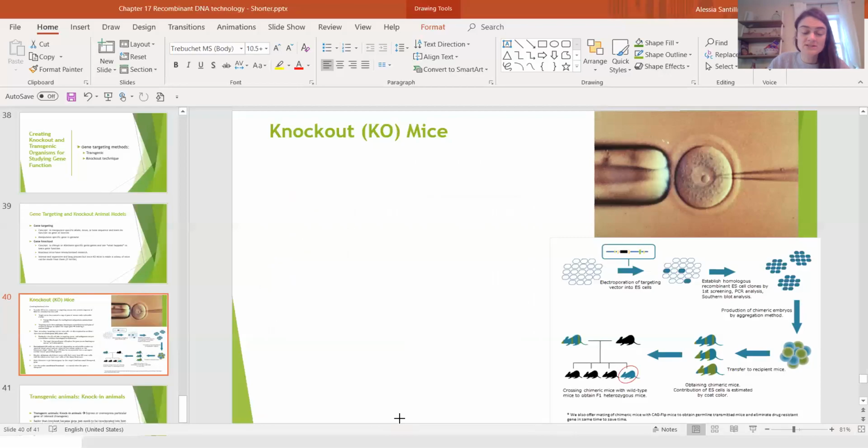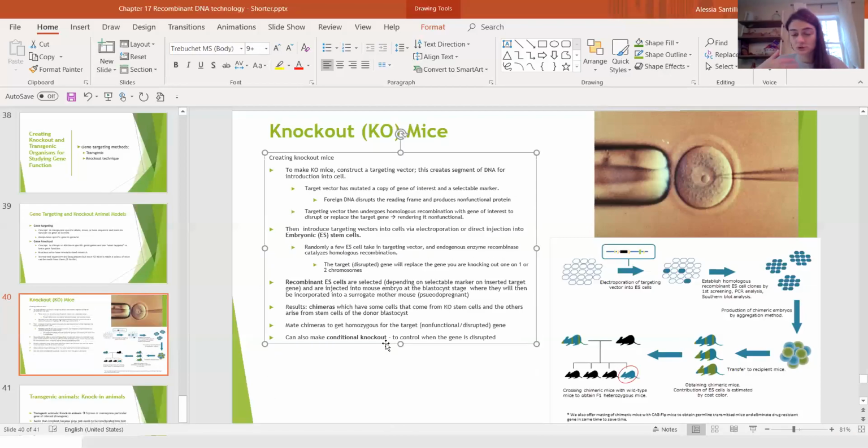So the result is that once the pseudo mom goes through labor, the result is a chimera. So chimeras have some cells that come from the knockout stem cells and other cells that are just your normal stem cells of the donor blastocyst. So if you see here, I believe this is the blastocyst. I think this is what this picture is saying. So some obtained the recombinant embryonic stem cells, others didn't, and so we have a chimera. And you can see the mice here are kind of half-half. Chimeras mean half something else. So some of them have the knockout stem cells, other ones don't. That means some of their cells have the knockout gene, other cells don't.